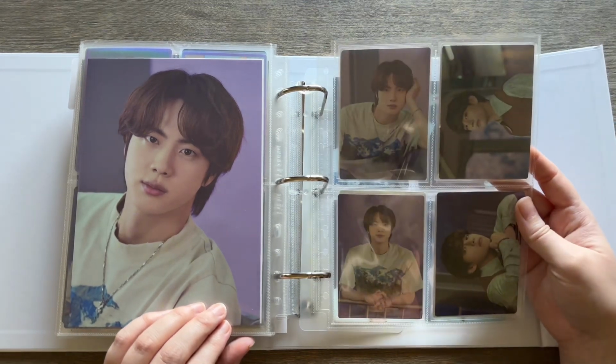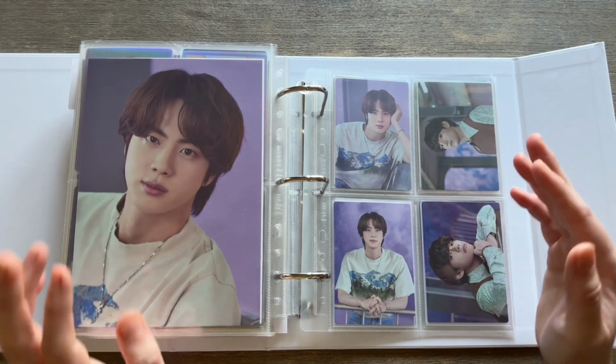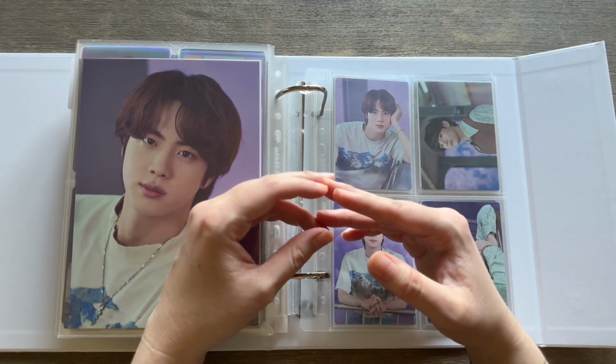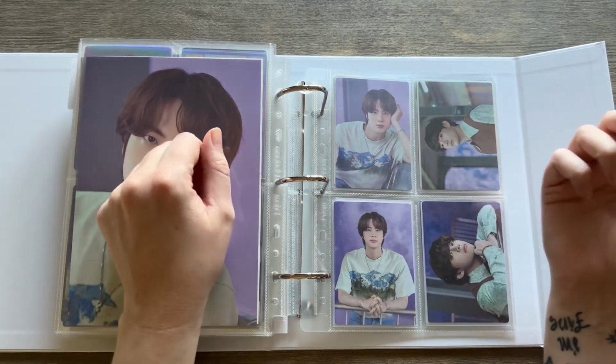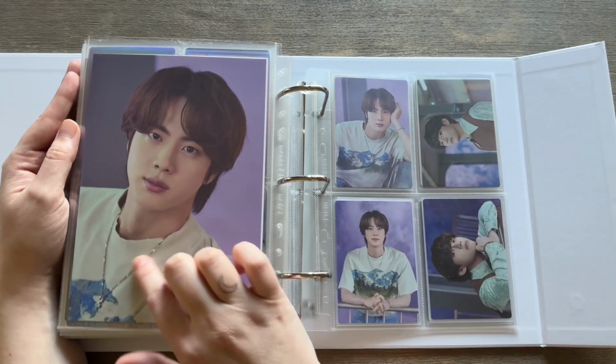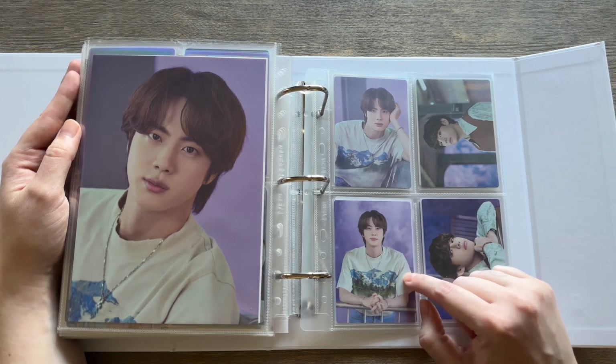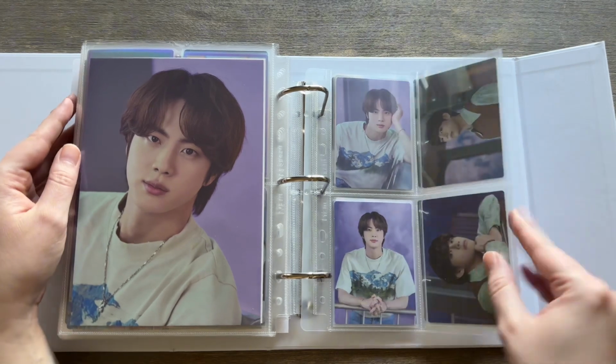I know a lot of people, I don't know if they weren't excited for this or if it just felt like an old concept or if it was so oversaturated in the market that we all got bored of it fast. But I do really like this concept, especially for Jin. I love this t-shirt. I tried to get this t-shirt just for myself because I'm not going to look like Worldwide Handsome, but he looks so good in this concept.